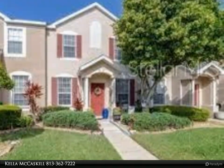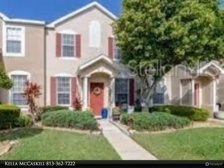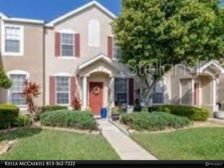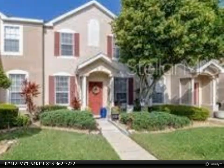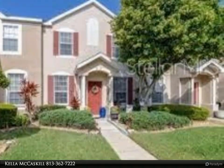Residents of Meadow Pointe enjoy access to top-rated schools and are just minutes away from premier shopping and dining destinations, including Tampa Premium Outlets, the shops at Wiregrass, Bay Care Hospital, and Pasco Hernando State College.